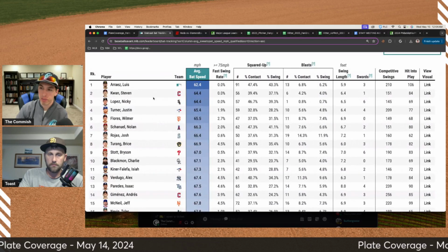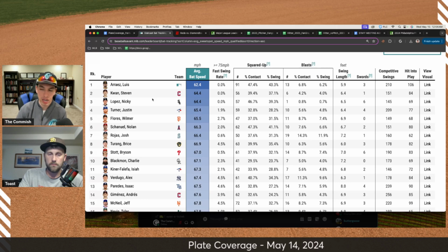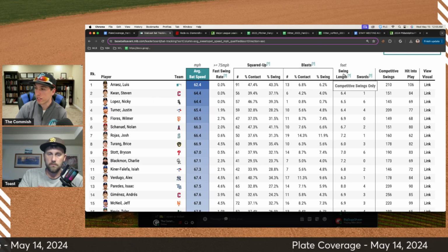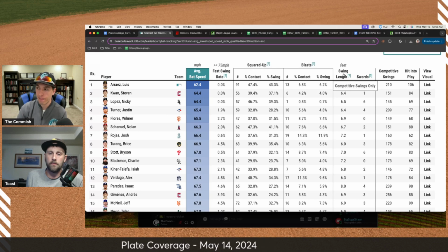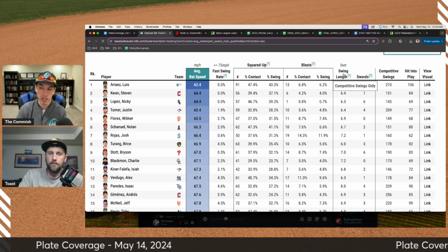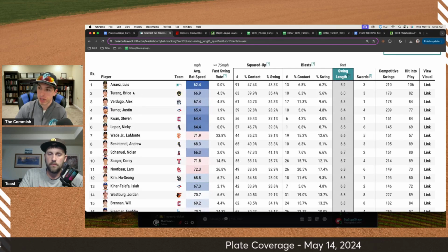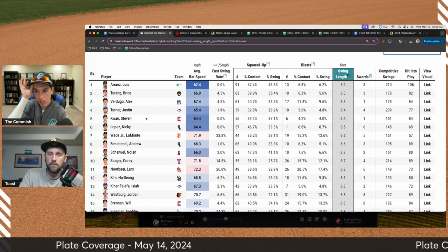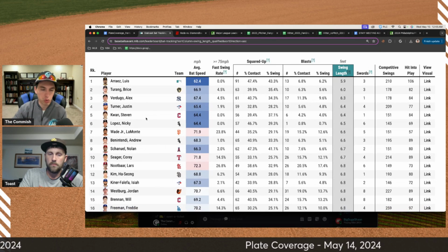Guys that don't have very good bat speed, it's intuitive. Luis Arraez, Steven Kwan, Nicky Lopez, some of the smaller guys in baseball. So it's really cool. This is really awesome data. It also has swing length, which is really interesting. So this is how long a player's swing is. The longer your swing is, the more holes in your swing. That's always the way that you're coaching. So guys that have the shorter swings in Major League Baseball, the Arraez, the Verdugos, the Kwans, Justin Turners, these are all very high contact guys, which makes sense. You eliminate a lot of the unnecessary movement. You're quick, short to the baseball.